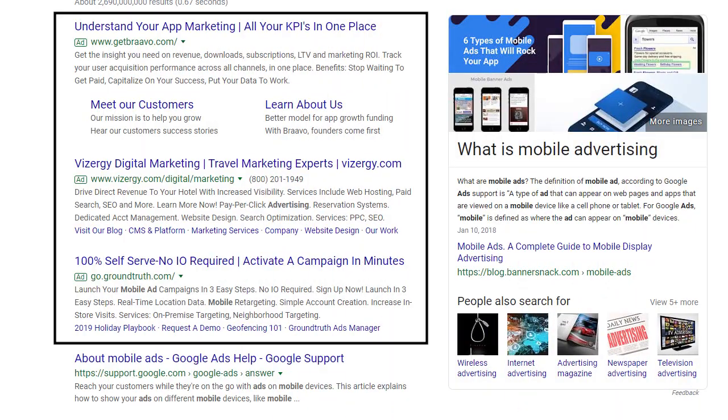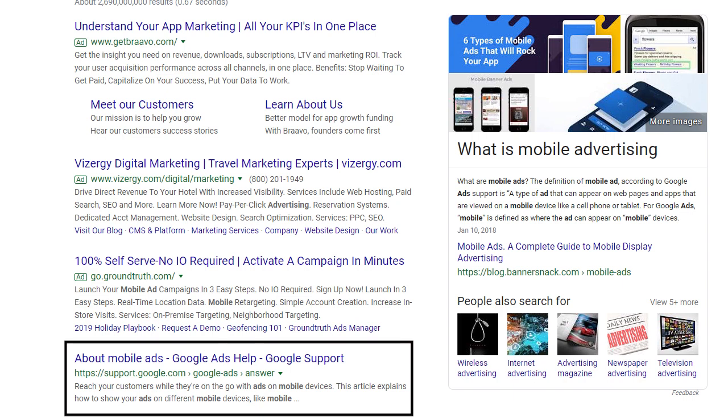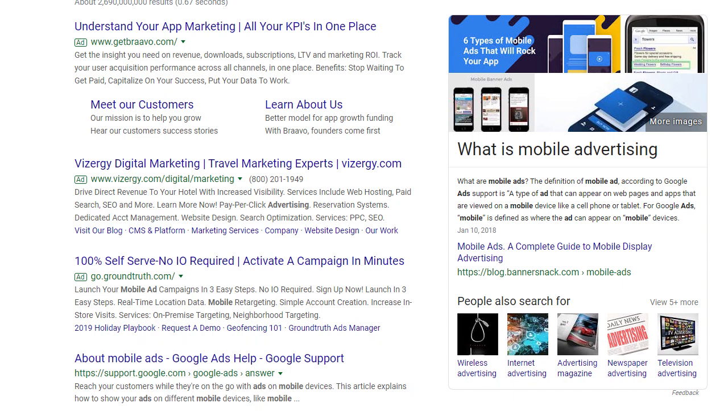At the very top of the page, you're going to see the paid ads, and they're noted by a little icon that says ads. Underneath that, you might see the map pack or the first organic listings that Google thinks best match what you typed in. So is it worth it to buy the paid ads to get on the top of Google? If you want to learn more about this and the pros and cons of buying Google paid ads, keep watching.